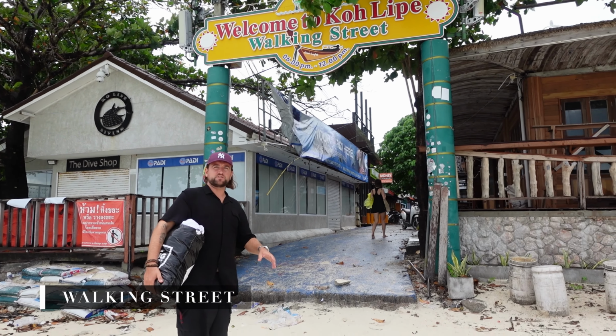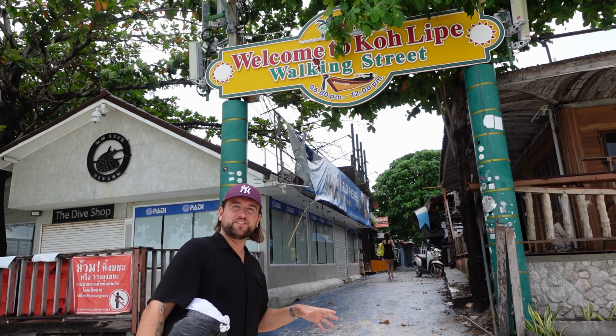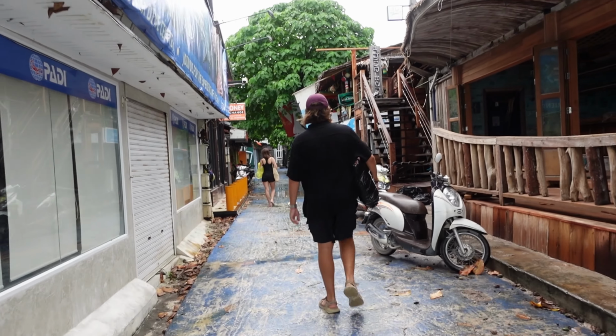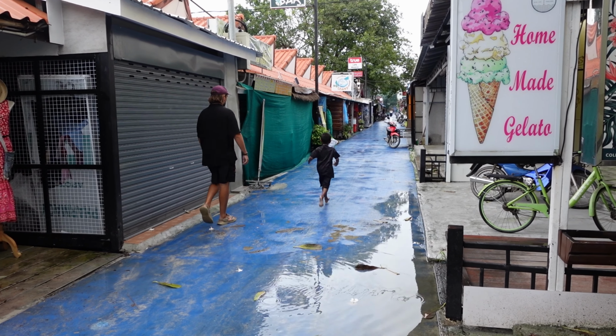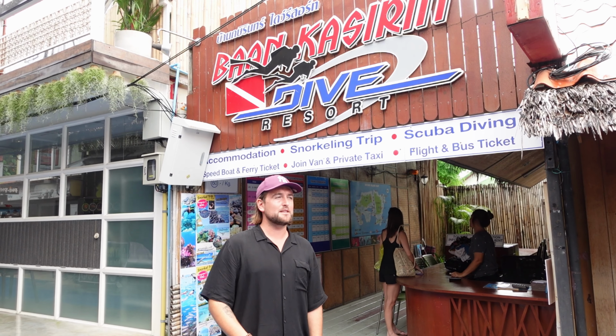We've come to Koh Lipe Walking Street, which is supposedly where all the restaurants and shops are. At first sight, everything looks closed, so let's go find out if anything's open. Found somewhere to do our washing at the Kasserin Dive Resort. It's 60 baht per kilo, £1.50 a kilo. See, we are definitely here in low season. Season actually starts in October. Still really cute little vibes down here, and just excited to explore a little bit more.